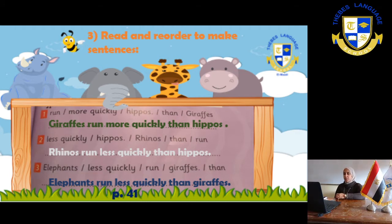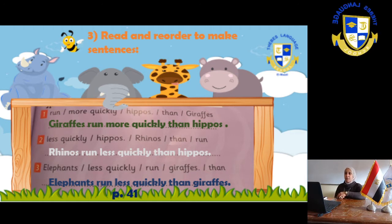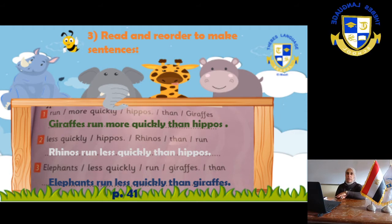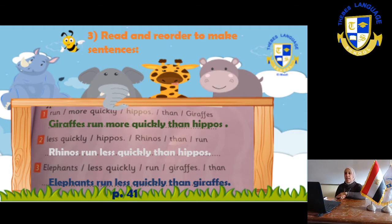Number 3: elephants, start with the capital letter, less, quickly, run, giraffes, full stop, than. So we are going to start with the noun that starts with the capital letter. Elephants run, the verb, less quickly than giraffes.